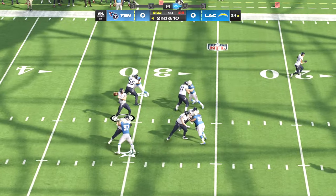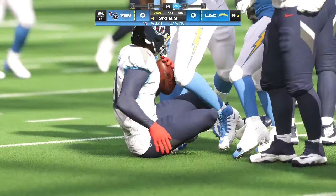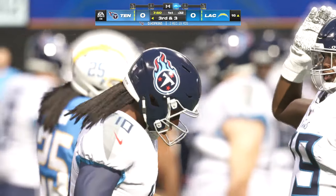Levis back to throw. Got his man complete over the middle. It's Hopkins. And he'll take it down here just shy of the 15 at the 16-yard line. That'll give him 8 that time. And now it's 3rd and 3.